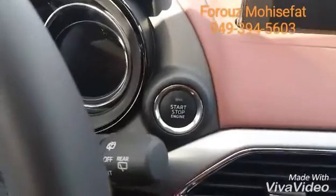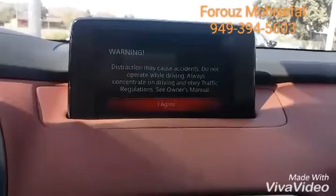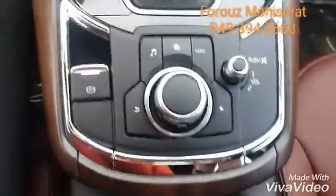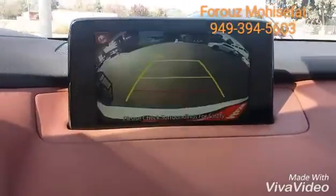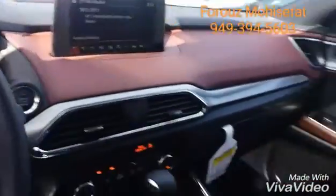Let's start the vehicle. This is your touch screen, as long as you're not driving. As soon as you do, you have the same exact controls on the commander control down here. Your parking brake, your sport mode, dual zone climate control, backup camera. And there is another climate control for the passengers in the back right here as you see it.